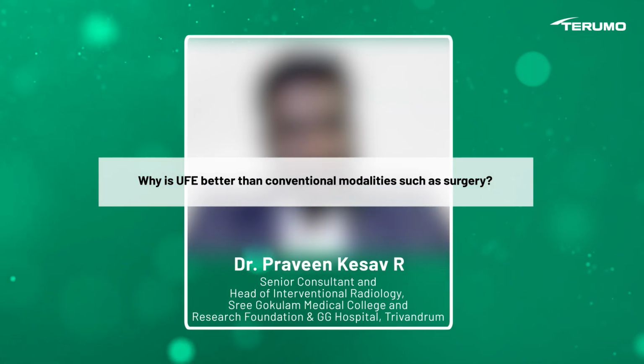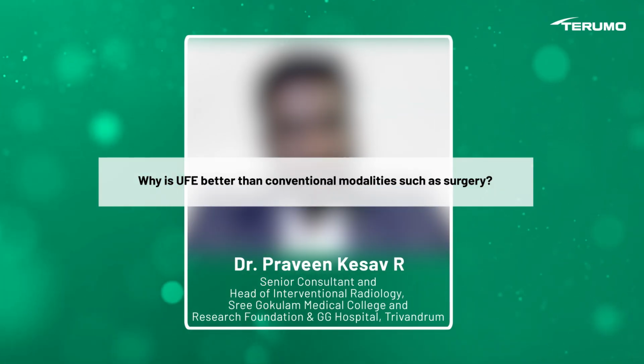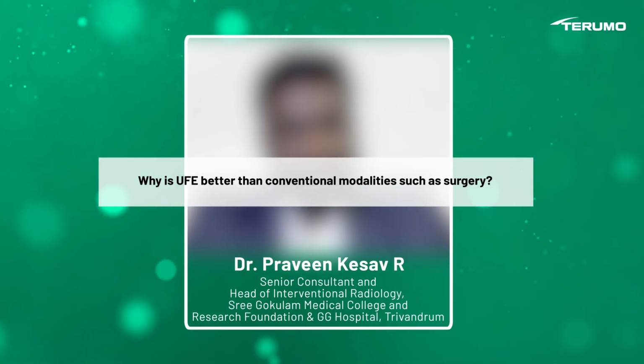Why is uterine fibroid embolization better than conventional modalities of management like surgery? Compared to these aggressive modalities of surgery, where you need to undergo general anesthesia, get operated, and probably even lose your entire uterus, uterine fibroid embolization works through a small access, we get inside the blood vessels and we block it.